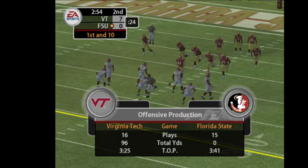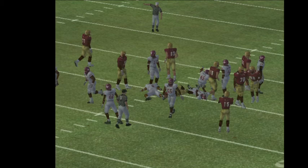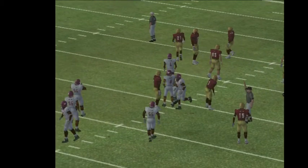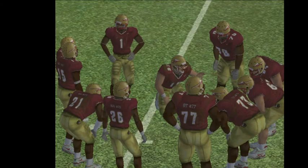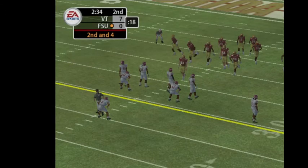They'll work from the shotgun. Draw play. Makes a move. And he's tackled. Gain of 6 on the draw play. Second and 4 coming up here. Ball on the 26-yard line.